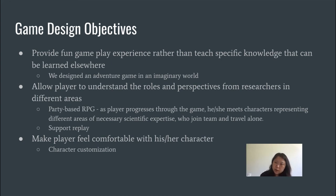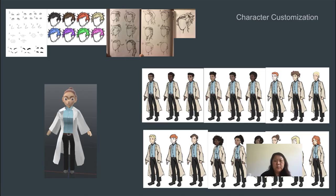We also support replay so that the player can have more opportunities to reflect on his or her experience and try different things in the simulated world. And finally, we want to make the player feel comfortable with his or her character, so we support character customization. As you can tell, the style of the hair, the color of the hair, the color of the outfit. These are things the player can pick before starting the game so that they feel the character they use is a good character to represent them in this journey.